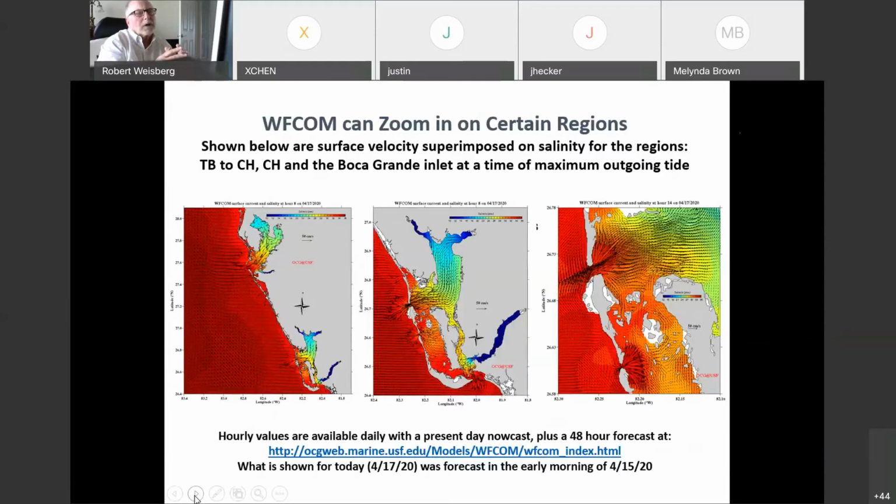So this West Florida Coastal Ocean Model, as I said, downscales. You're looking at three successive panels from the left to the right. The first one is a blow-up of the Tampa Bay to Charlotte Harbor area. This is the same model, I'm just zooming in a little bit. Then the middle panel zooms in further to include the entire Charlotte Harbor estuary complex. And the far right panel is a further zoom at the model resolution to look at the region near the inlet. As you can see, we include all of the inlets.